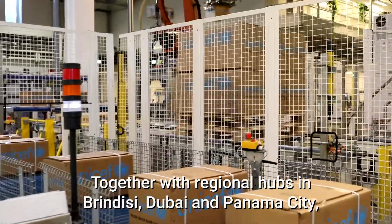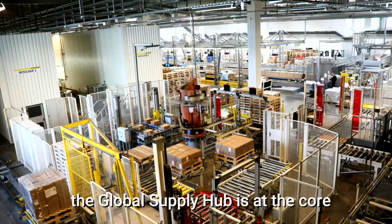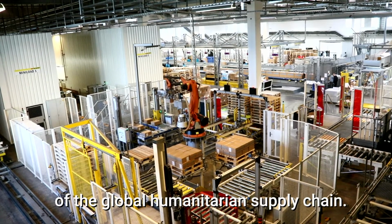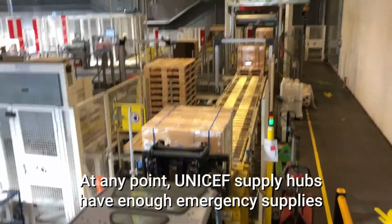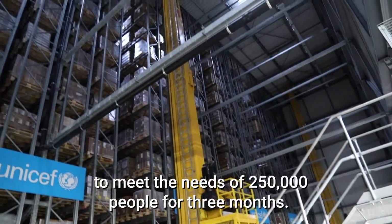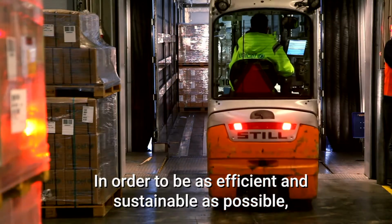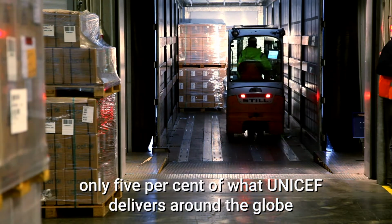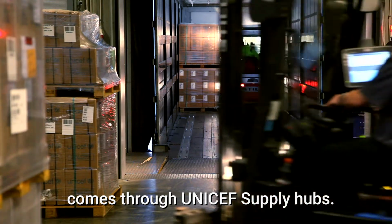Together with regional hubs in Brindisi, Dubai and Panama City, the Global Supply Hub is at the core of the global humanitarian supply chain. At any point, UNICEF Supply Hubs have enough emergency supplies to meet the needs of 250,000 people for 3 months. In order to be as efficient and sustainable as possible, only 5% of what UNICEF delivers around the globe comes through the UNICEF Supply Hubs.